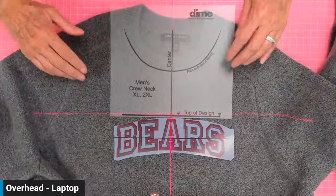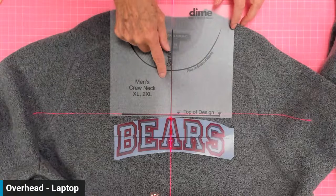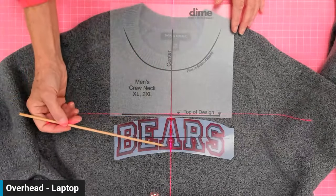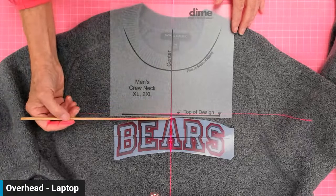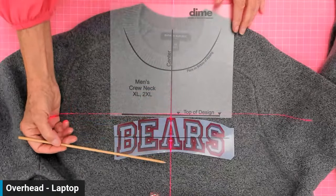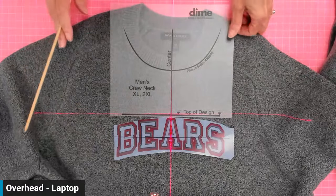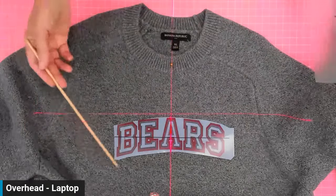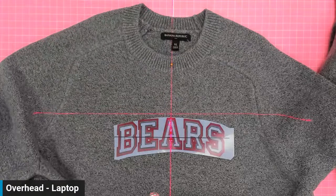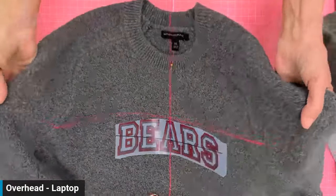Okay, so as long as I am aligned with the crosshair on the item template, on the center chest template, and then when I place my design template right underneath it, making sure that vertical line continues through the design template, then I know I am nice and square to the shoulders, and when this garment is worn, it's going to look professional. Then I remove that and go to the machine, centering that in the hoop. So let's go ahead and hoop that. And now we're going to use an 8x8 hoop.